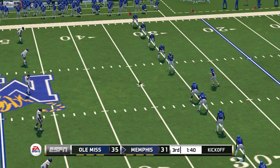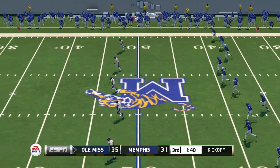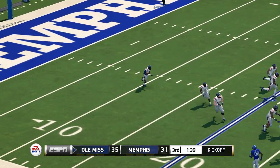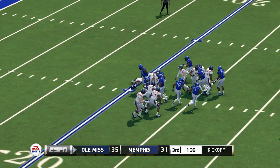Patterson looks ready to kick this one off. He just drills this one. He's to the 20.